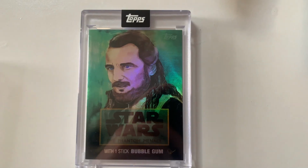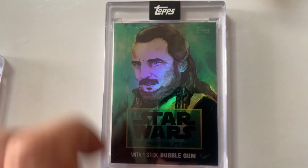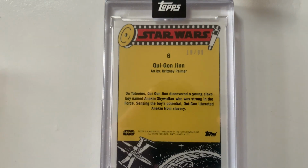So I actually have my own serialized card from a Star Wars Topps set, something else that I collect, and I'm going to show it to you right now. Okay, so here is my serialized Star Wars card, Qui-Gon Jinn. As you can see right there, it's 19 out of 99.